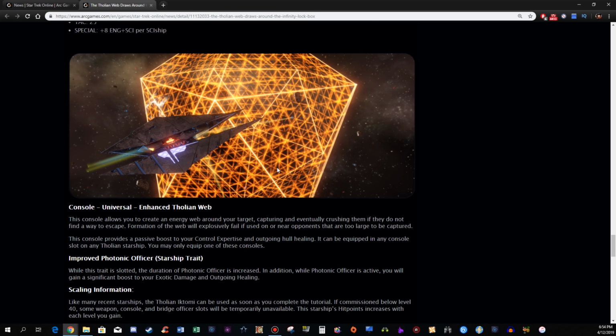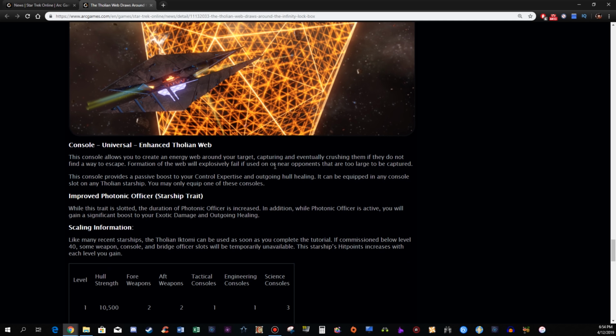Okay. So it's got an enhanced Tholian Web. This console allows you to create an energy web around your target, capturing and eventually crushing them if they do not find a way to escape. Formation of the web will explosively fail if used on or near opponents that are too large to be captured. This console provides a passive boost to your control expertise and outgoing hull healing. It can be equipped on any console slot of any Tholian ship.